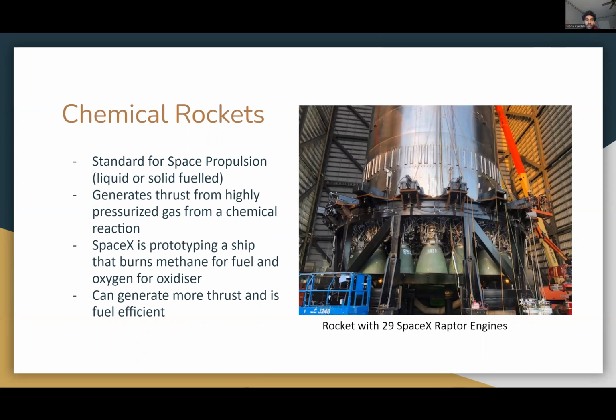So one example of this is Raptor, which is a new type of engine from SpaceX that burns methane for fuel and uses oxygen as an oxidizer. And this is cool because it generates more thrust, allowing us to carry heavier payloads. And they're also more fuel efficient.